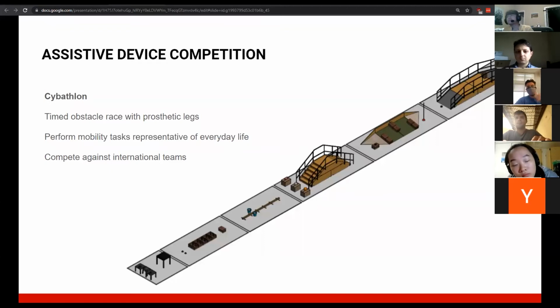So we also compete, our primary goal, I guess, is to compete in Cybathlon. That happens every 4 years in Switzerland. And it's a competition where companies and research groups and clubs like us can come and tackle problems in prosthetics and rehabilitation engineering. So they have an exoskeleton race, a powered arm race, a powered leg race, which we're competing in, and a powered wheelchair race and a couple more.